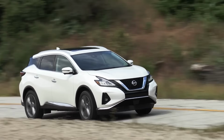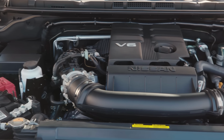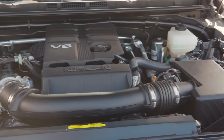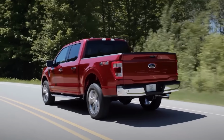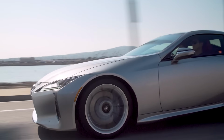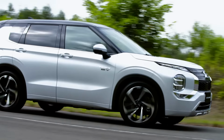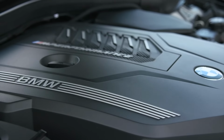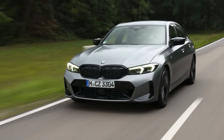Now, as mentioned, there are other engines in production today that are fairly well known for their solid reliability. These include Nissan's 3.5-liter and 3.8-liter naturally aspirated V6 engines, used on their larger SUVs and the Frontier truck. There's also Ford's 5-liter naturally aspirated V8 used in the F-150, and of course there's the 5-liter V8 engine used in the Lexus LC500. We also have Mitsubishi's 2.4-liter 4-cylinder engine used on the Outlander plug-in hybrid, and to a certain degree, even BMW's B58 inline 6-cylinder engine, which is also fairly robust and reliable.